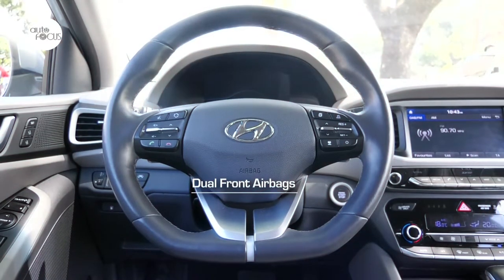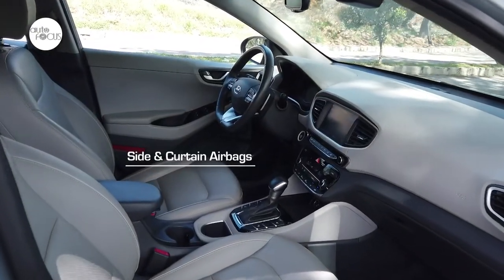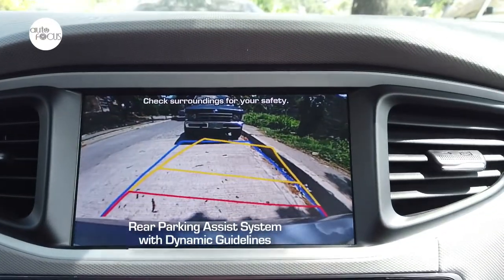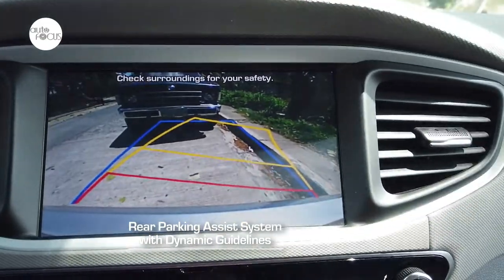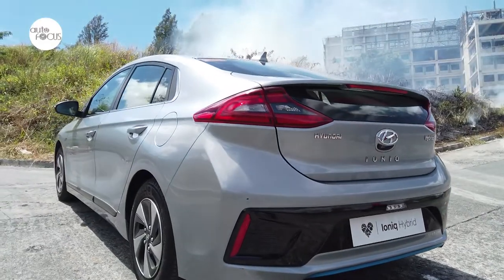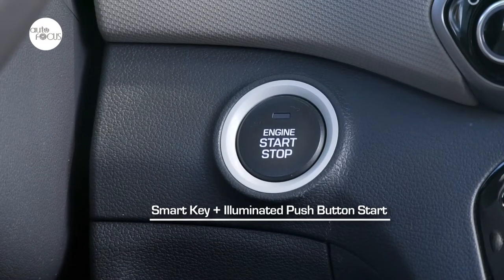These include, among others, dual front airbags, side and curtain airbags, anti-lock brake system, engine immobilizer, and a rear parking assist system complemented by a rear camera with dynamic guidelines. Finally, the Hyundai Ioniq 1.6 GLS 6 DCT comes with a smart key with illuminated push-button start.